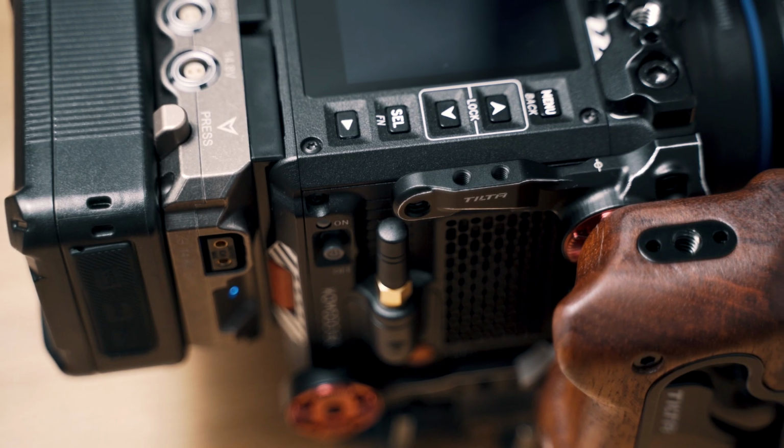It's also easy to adapt PL, EF, F mount, or any lens of your choice to RF mount because of the flange distances, and this was actually a very good move for Red. And I also see the RF lens mount being used in the future by so many other manufacturers.